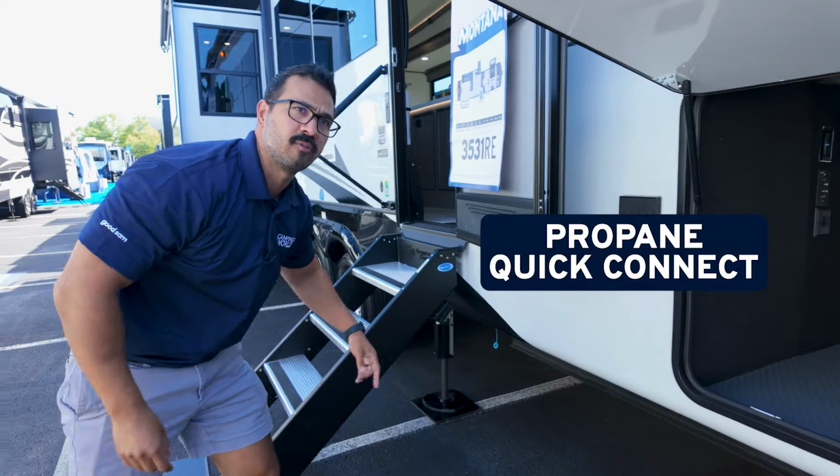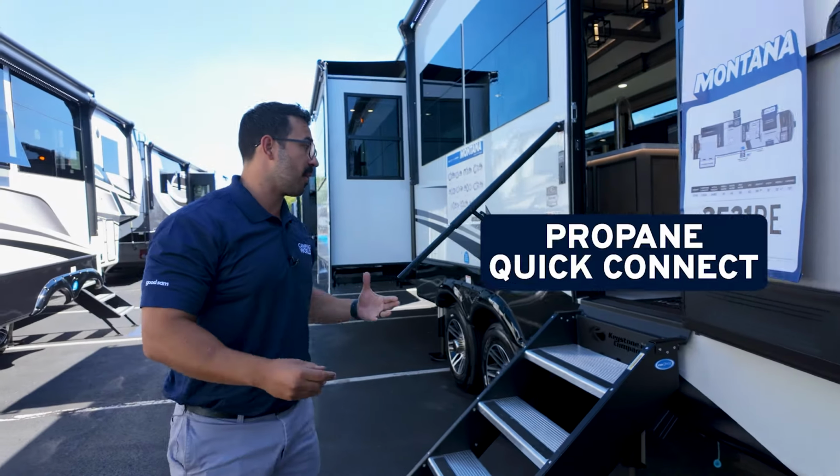There is a propane quick connect, so if you want to hook up your favorite Blackstone or Coleman grill, you can do that nice and easy.